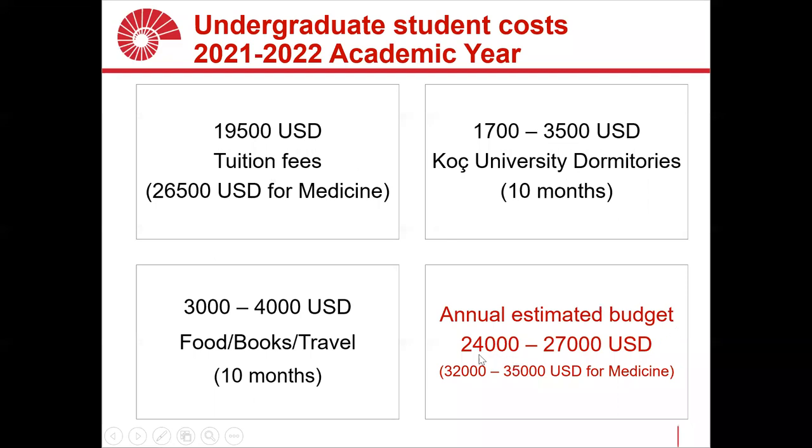You can see for our programs, it's between 24,000 to 27,000 US dollars. For medicine, it's like 32,000 to 35,000 US dollars per year. Again, it's up to the student's lifestyle. It can be more or even less. This is just an idea to give you an approximate budget.